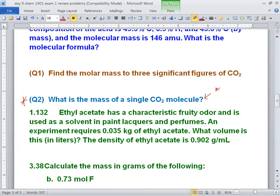And that works for anything. Find the molar mass and divide it by Avogadro's number, 6.022 times 10 to the 23rd. Just got to remember to do it, right? And anybody get C? Well, let's make sure you can plug that into your calculator. And the question says nothing about sig figs, so just report your answer with 3 or 4 digits.